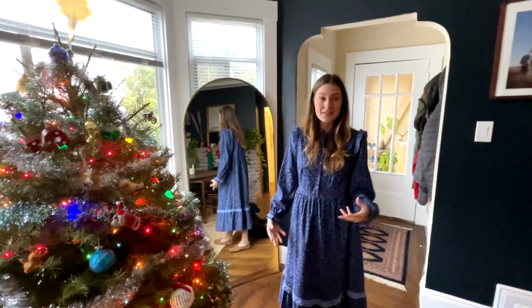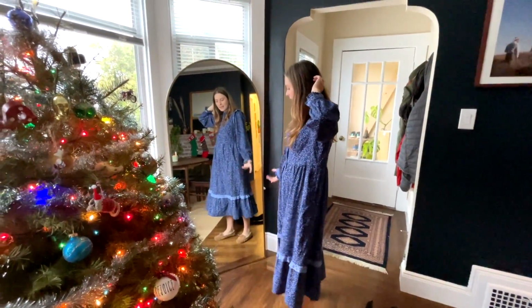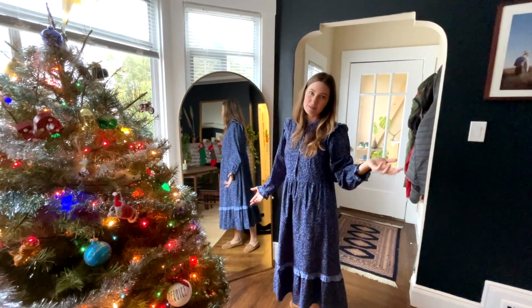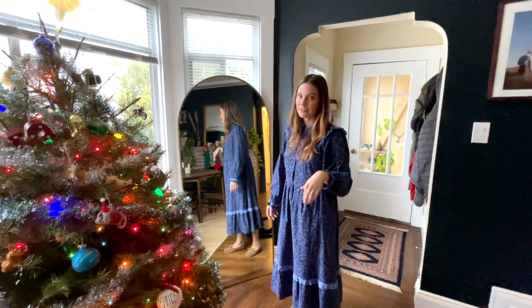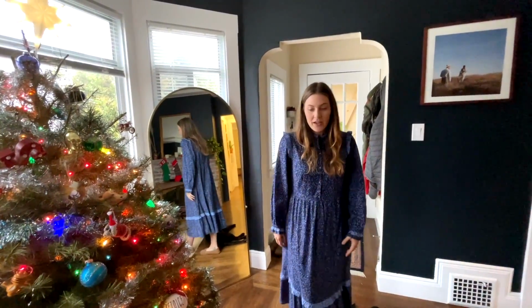I originally got it to replace the other mirror that I was sick of, but then I was like, you know what? I kind of like it here. It's not supposed to permanently be here, but it's been kind of fun to take photos here instead of that other place over there.